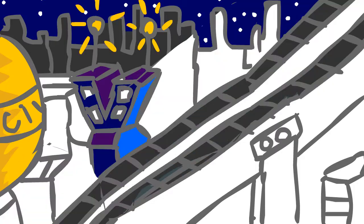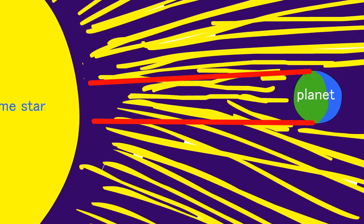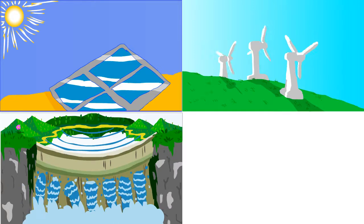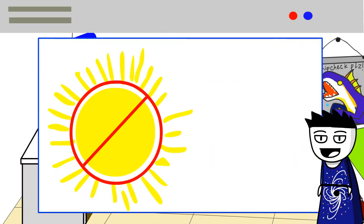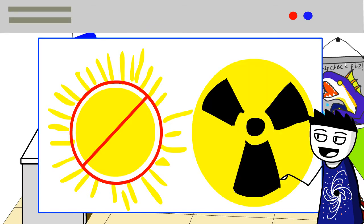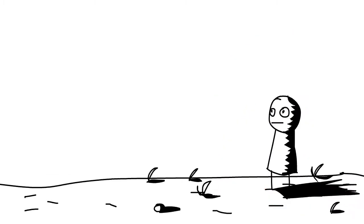This is a civilization which can use and store all of the energy which reaches its planet from its home star. These include direct sources such as light and radiation, while also including indirect sources such as wind, water flow, and the most common of them all, fossil fuels. There are other methods of harnessing energy that don't involve the sun, such as nuclear reaction. These methods allow us to turn mass into energy, and as we all know, they are extremely powerful.